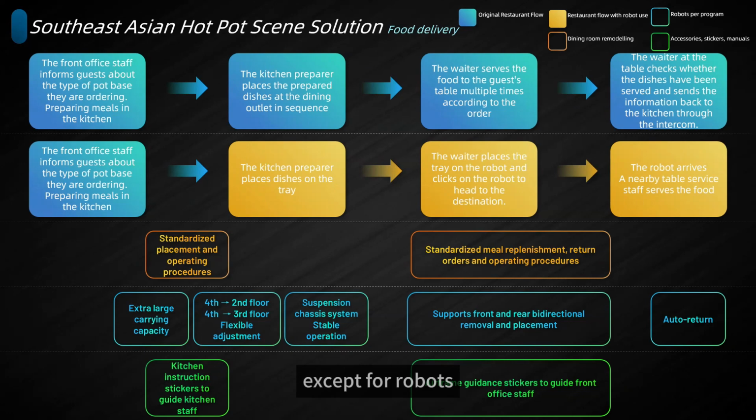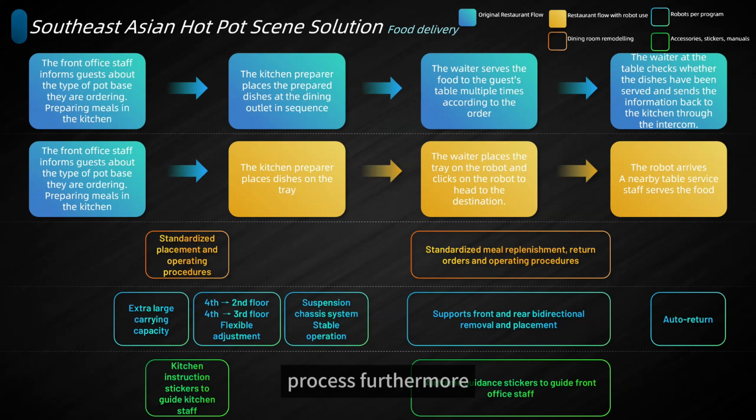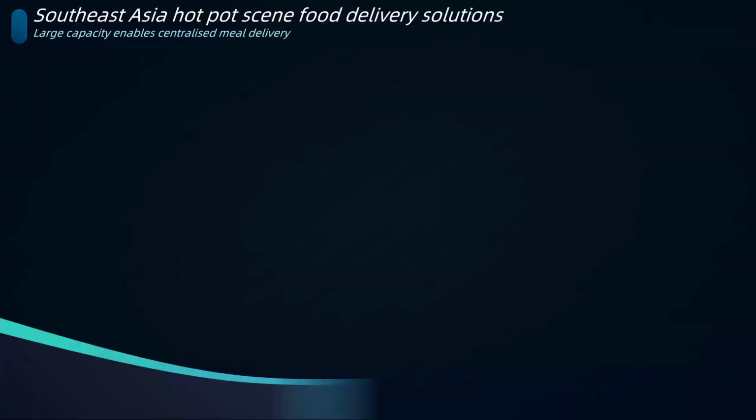Except for robots, the restaurants also need to make a renovation, such as a standard call process. Furthermore, they need to introduce new accessories and stickers. I will introduce them later.